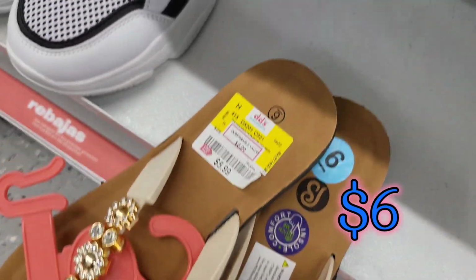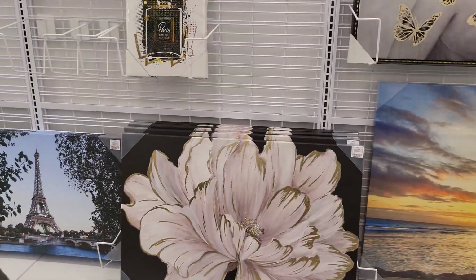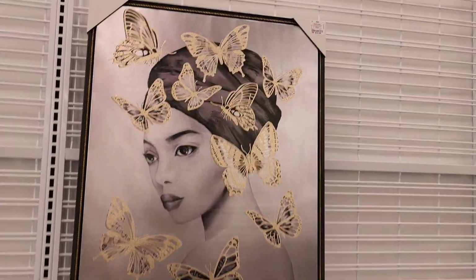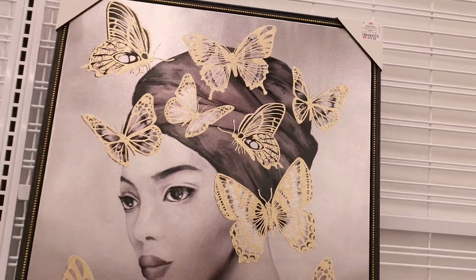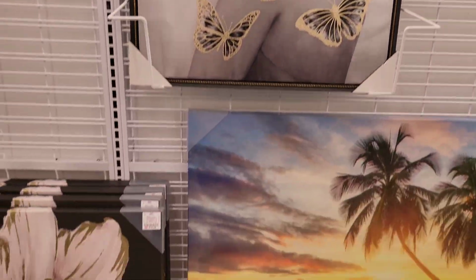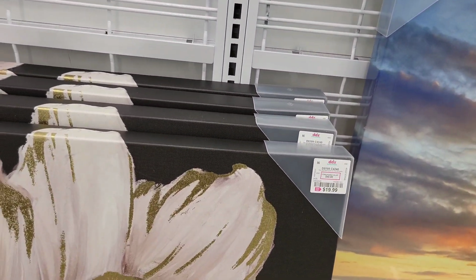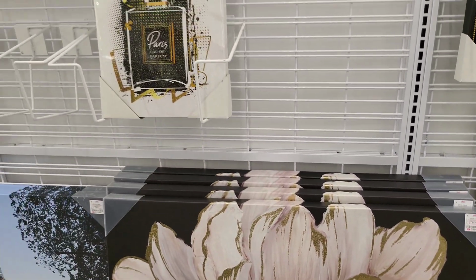Anyway, I was showing y'all again where the clearance items are, the DDs on the bottom where it says clearance. Okay, so we're gonna look at a few house items. It was somewhere where we saw a figure of this, like a statue or a trinket that would go on your shelf, of a lady with the butterflies around her head.